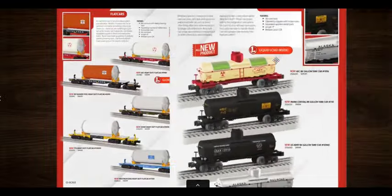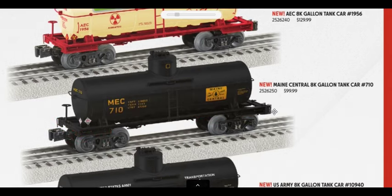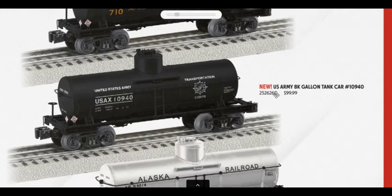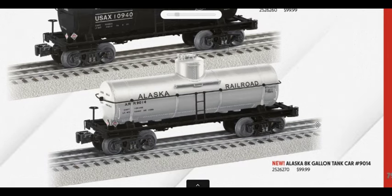New 8,000-gallon tank cars are available in Alaska, U.S. Army, and Maine Central varieties for $99.99 each. An Atomic Energy Commission car with a liquid load is priced at $129.99. Each of the cars require O31 or larger curves.